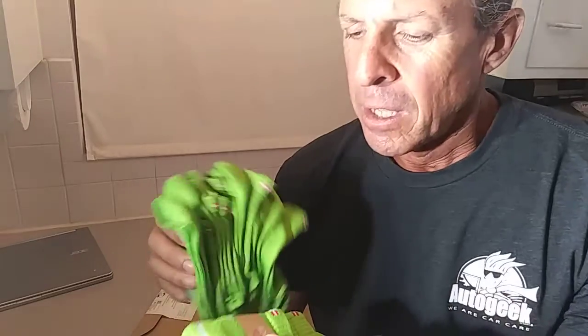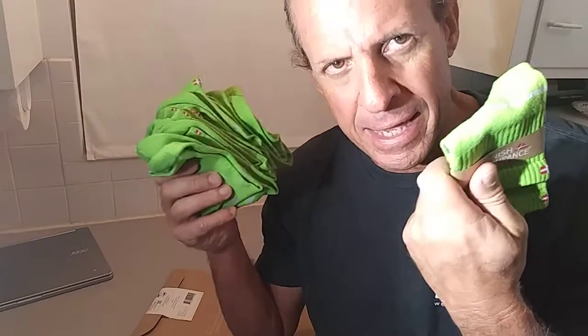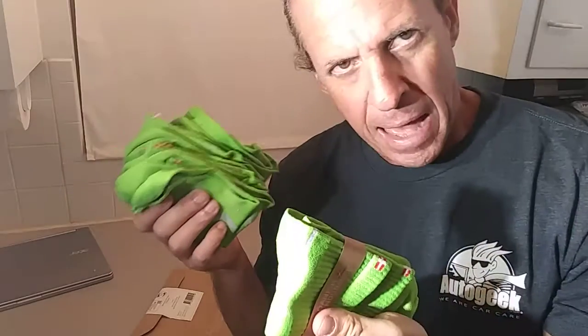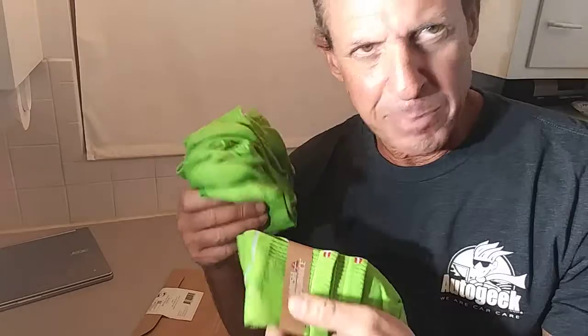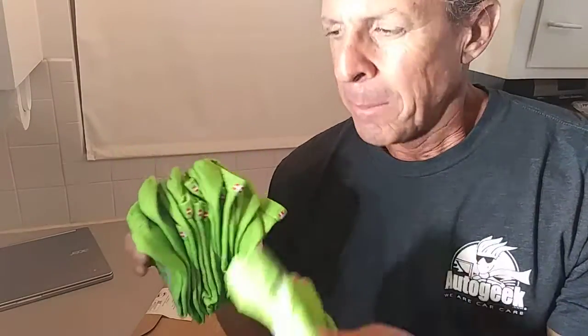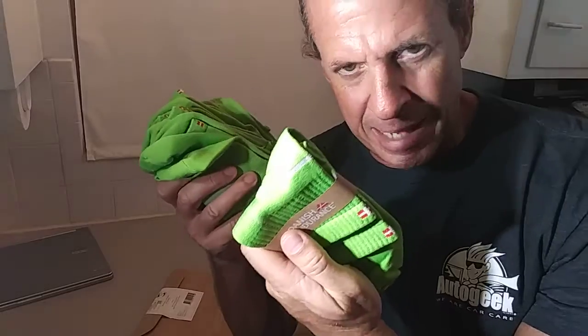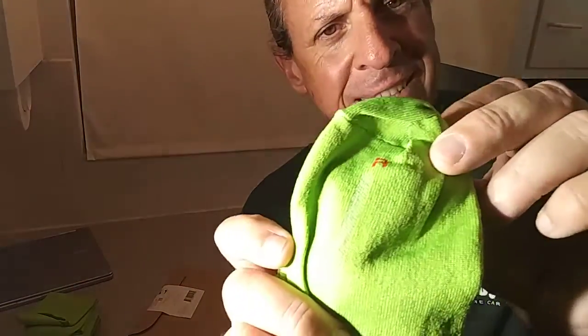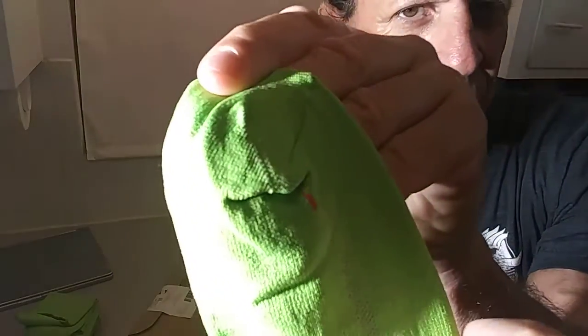Also, no color loss whatsoever. Yeah, I washed them in cold, but these are high quality socks, okay? Yeah, I bought 6 pair. Yeah, I spent $7 a pair for socks. But these are going to last me a long time. I'm going to rotate them. They actually are right and left signified.